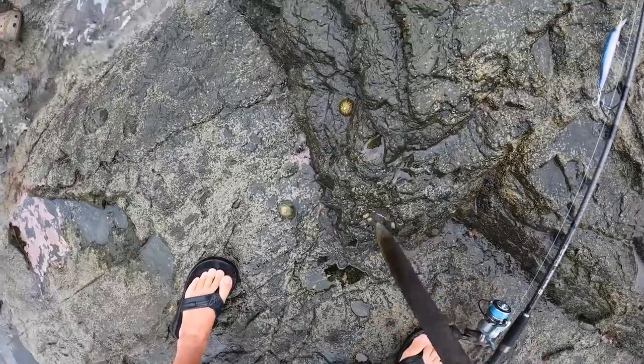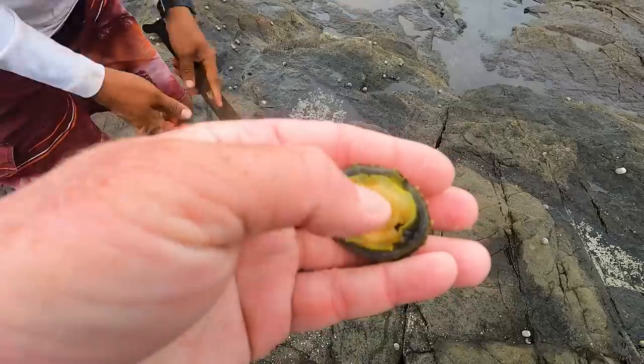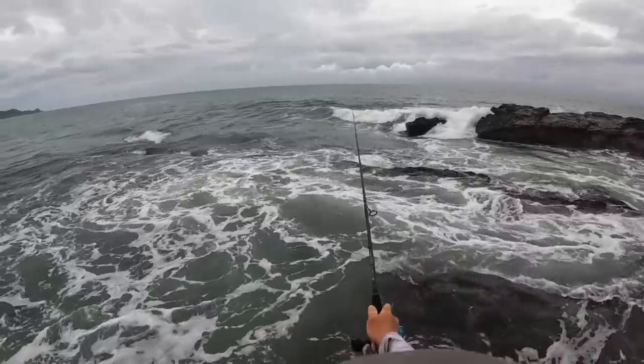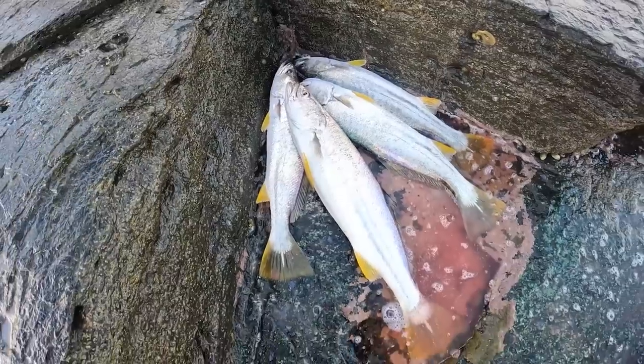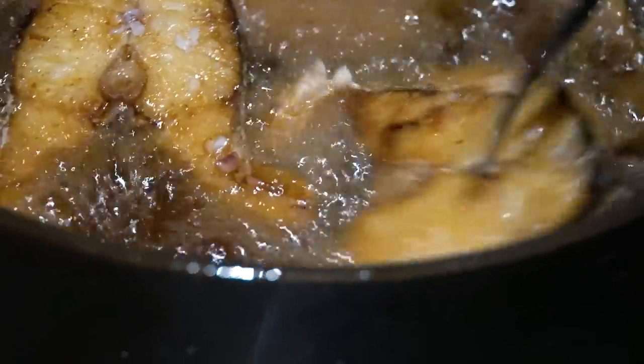There's this type of shellfish that lives on the rocks. It's gonna be a little guaranteed protein for dinner tonight. Vidger just asked me if I wanted to try one raw. Oh yeah, fish on. The boys got on a Corvina bite. Fish for breakfast. I am mad.